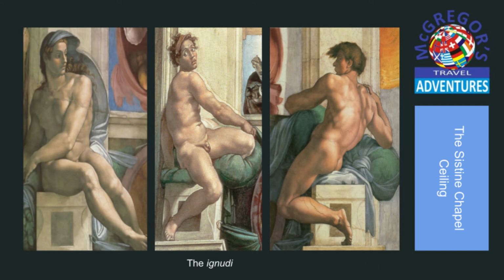What's the purpose of the Ignudi? There are many explanations posited by experts online, but nothing rings very true to me, other than that they are mortal men who, in twists and turns, waking from sleep or drifting off to slumber, are observing and trying to understand and come closer to the ways of God.